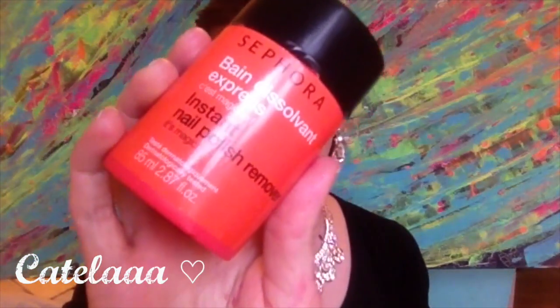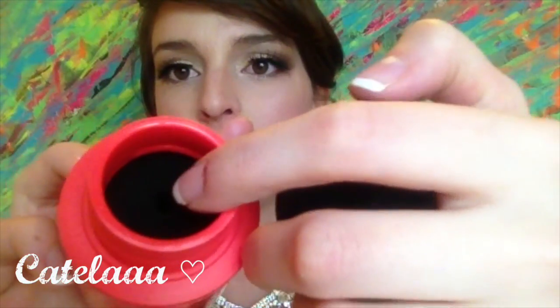So next is onto nails. I have found the most amazing thing ever, okay? It's this Sephora Instant Nail Polish Dissolver. So basically it's this sponge here, and in the center is a little spot for you to put your finger. It's soaked in nail polish remover, so you just dip your finger in and soak it, dunk it a couple times, and your nail polish is just gone.